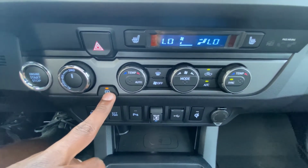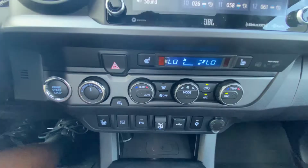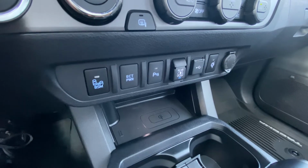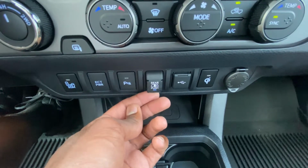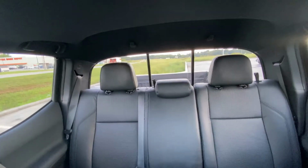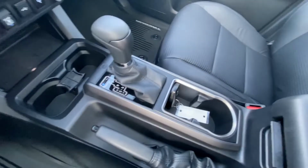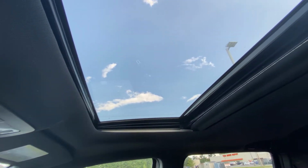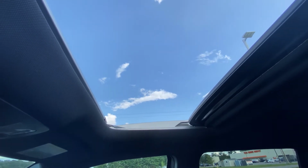You could toggle your mirrors to heat them. And then your 4-wheel drive, adjust that. And there's your blind spot monitoring, control your parking sensors. And just with the push of a button or pulling back, you can control your sliding rear window. And I'll show that real quick. And there's your shifter. And this one's got that power sunroof. It's always nice to have that, especially on a beautiful day like this.